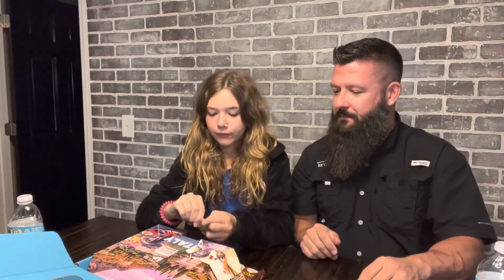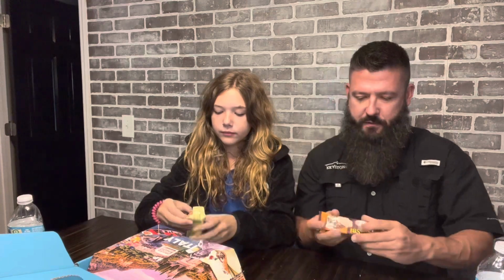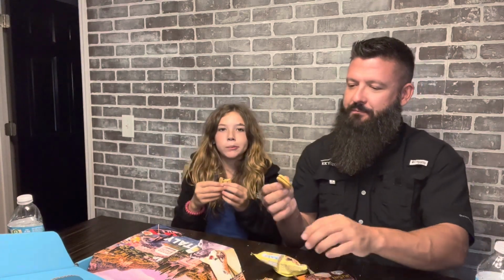Should we try the hazelnut or the hazelnut? Let's try this one. This one might not be hazelnut. No, they're so cute. Oh, look at that cookie. It's like Paw Patrol. You gonna eat the whole thing? There it is. Really good. It's like a shortbread cookie. Really crunchy. Those are good. And a crispy rice wafer.